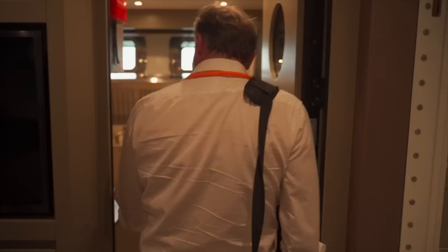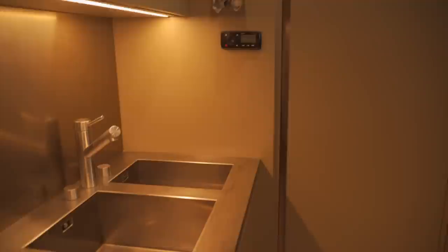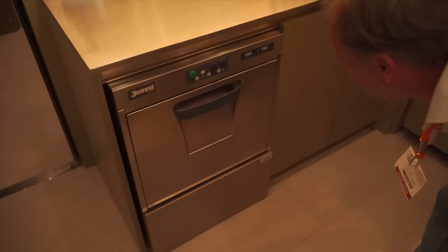Okay, so this is the galley for the yacht. It's functional, it's stainless steel, which I always think looks very professional. It's easy to keep clean, it's very hygienic, very professional looking machine there, which I'm not sure what it is. Oh, it's a dishwasher. Oh, and this, okay, that's the hot plate, and that's the oven. Oh, Gaggenau as well, one of the best brands in the world.